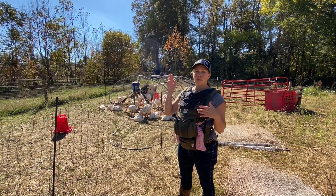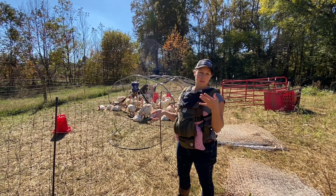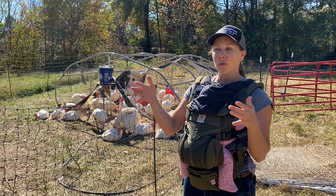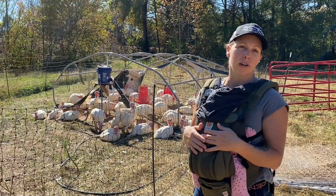And then we use a calculation to figure out how much fish meal to add to get the protein to the right level that they need. And then the older they get, the more you taper that off. So now they're at your standard 16% poultry ration.